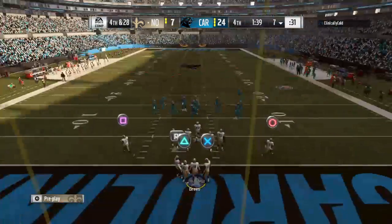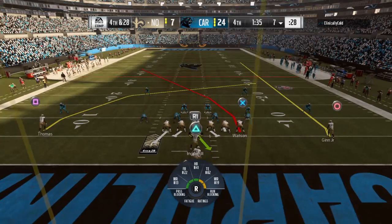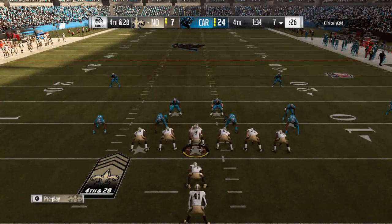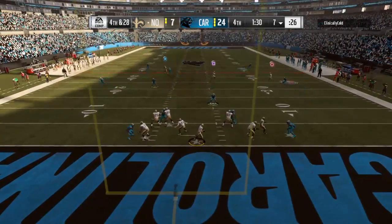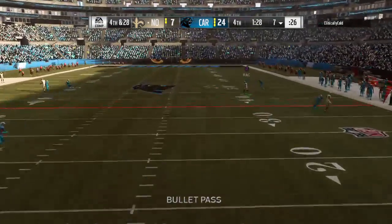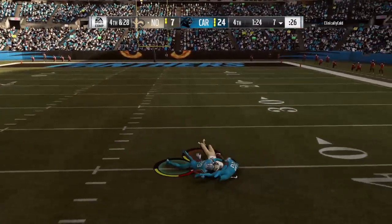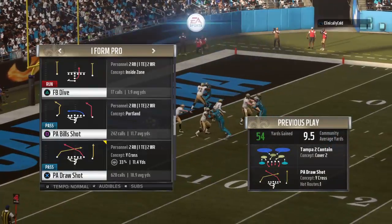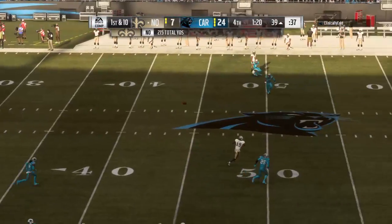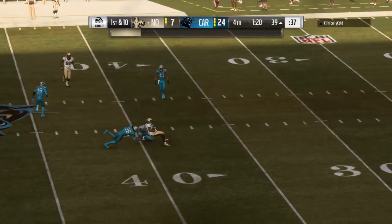All right, they're going to try and keep hope alive here on 4th down. They're going for it. Now Brees, got to have this one. He's going to let it fly. It got his man, complete. And all the way down to the 39. No reason not to try it there, and they do indeed convert on 4th. And they pick up the 1st down on a 4th down play.